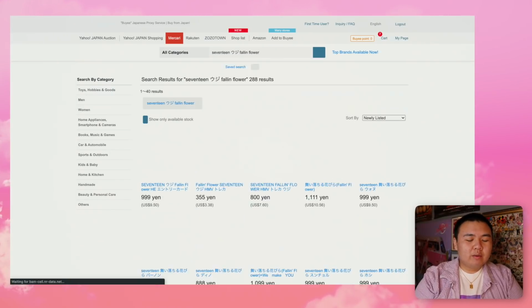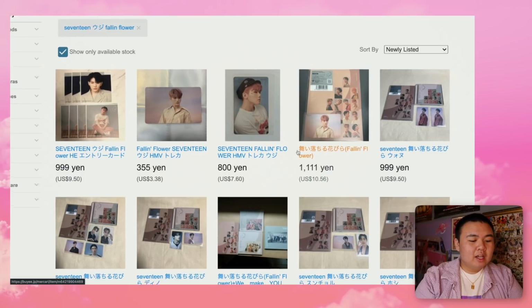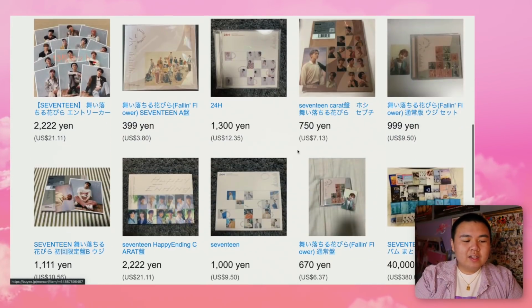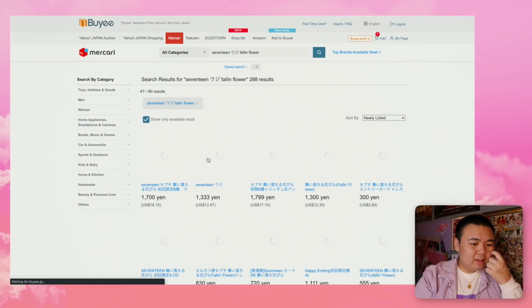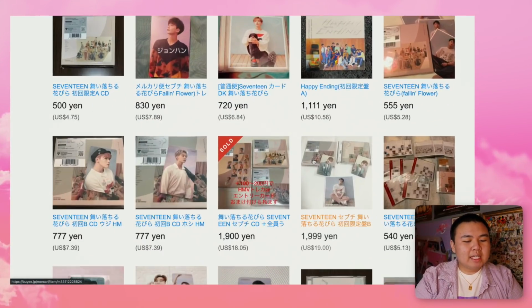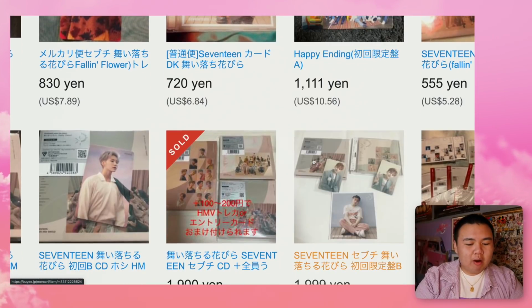I think it's Fallen without the G, but who knows? Yes, it is indeed. Can we find a set of his Falling Flower PCs? Who knows? Maybe, maybe not. In an ideal world, yes. Oh my god, imagine if we found a set with his Falling Flower PCs and the Happy Ending ones. That would be so powerful.